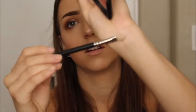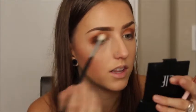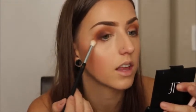Like, I would use a 217 by MAC. It's a lot smaller, and if you have smaller eyes in general, I would just use a smaller blending brush. But yeah, that will definitely help to not get this ring of smokiness, if that makes sense.